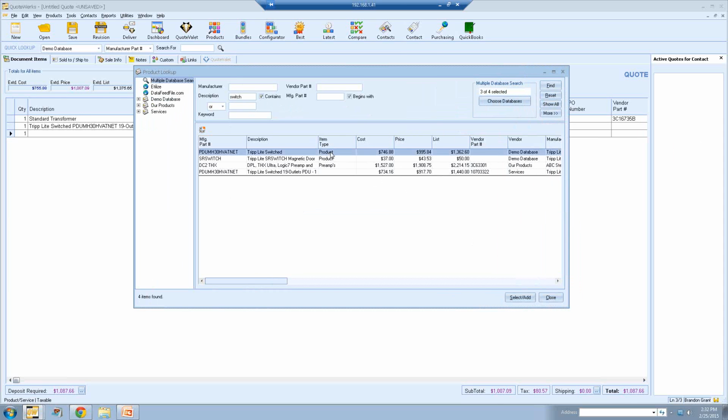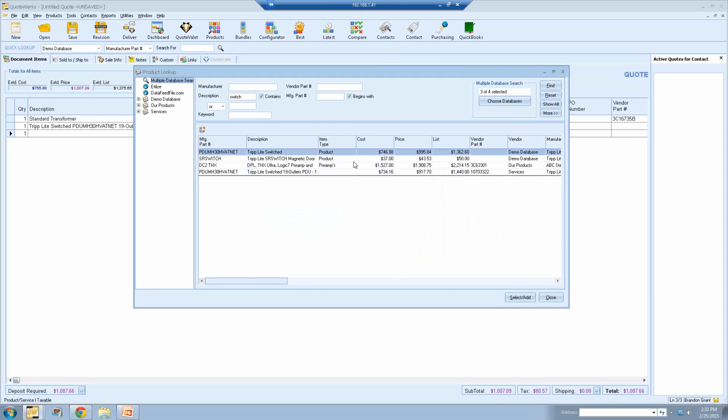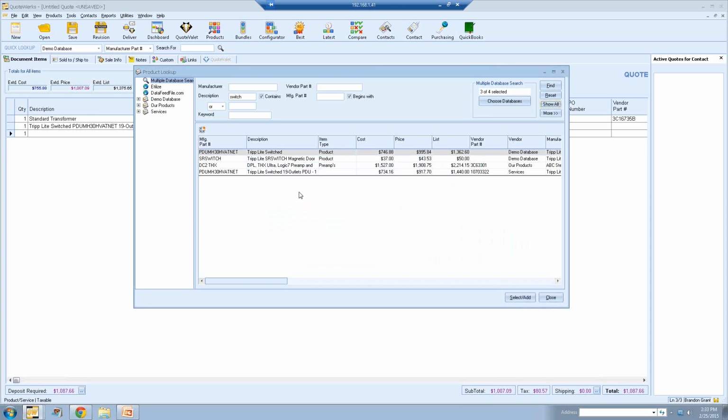You would simply select your item, and you can either double-click on it to bring up the Add Item Assistant, or have it highlighted and click Select Add to bring up the Add Item Assistant. So either way, it's going to let you add it to the document just the same. The really nice thing about this feature is there is no setup involved. It just is available. So once you are upgraded to version 5.0, you'll just see this feature for you.